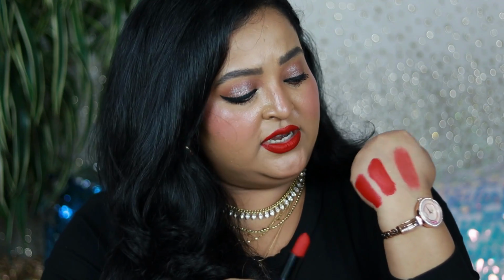And I'm in love with the formulation, guys. It has that velvety texture. It's so rich and so pigmented. It's actually a luxe lipstick, and I'm really happy that I got this one as a freebie from the KULT app. It's an amazing product, guys.